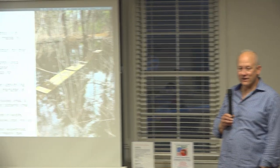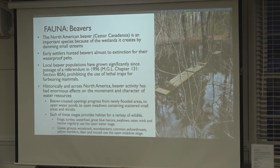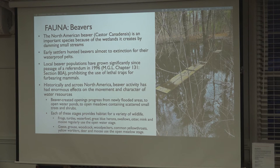So that's why we've got to basically figure out how to live with these beavers. And for about 10 years, we need a bridge. And 10 years from now, that bridge may be over a meadow. But then it'll be a nice bridge over, hopefully, a pretty meadow. So anyway, that's another kind of project that we're doing.